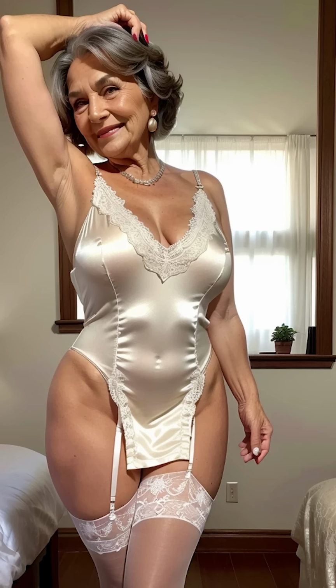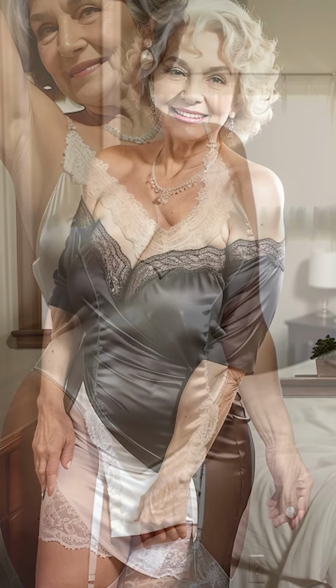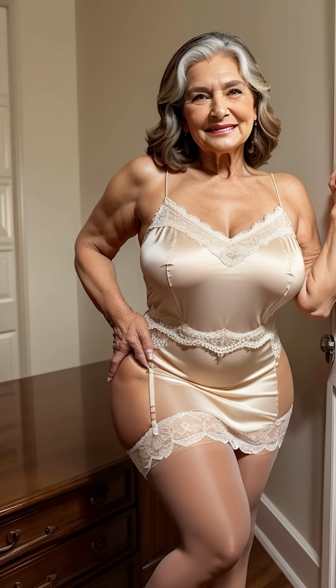Moving on, we have the timeless allure of the wrap dress. Popularized by fashion icons like Diane von Furstenberg, the wrap dress is celebrated for its universally flattering fit. It cinches at the waist, creating an hourglass silhouette that complements a wide range of body types.